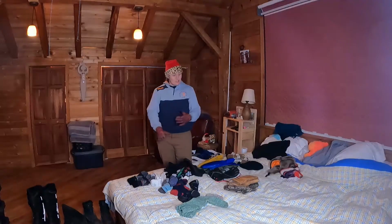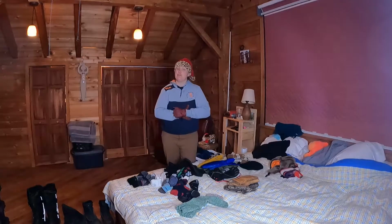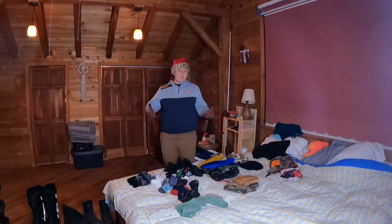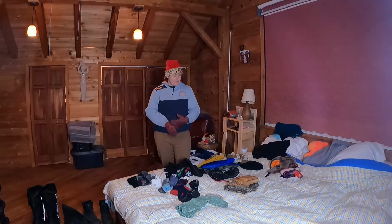I would just caution you to figure out what it is that works for you. If you know you've got hot hands, that's one thing. If you know you've got cold hands, that's something else. Make sure that you're planning for that. You can always size up the gloves that you buy and add a layer of insulation.